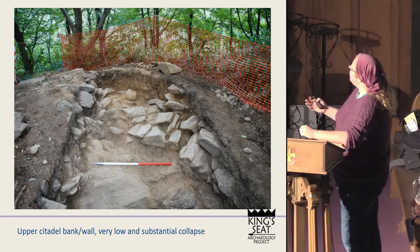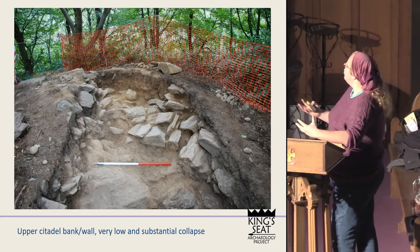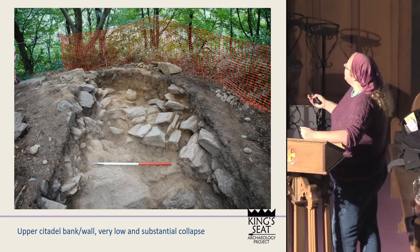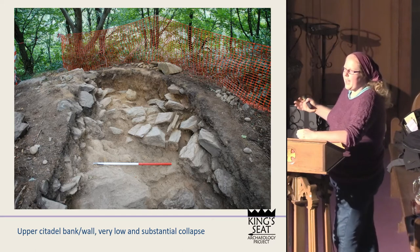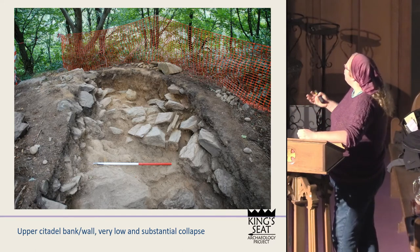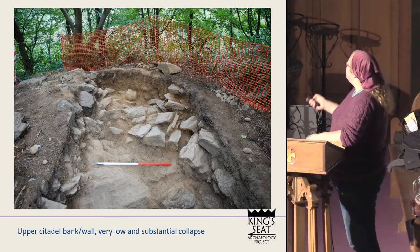So we did the same thing at the top, at the upper citadel wall, to understand: is it the same, is it different, why is it different? The feature here at the top is very hard to see. A lot of it seems to have eroded either completely off the edge of the steep cliffs, or it's slumped forward, and so it's a much lower feature on the ground to look at today.